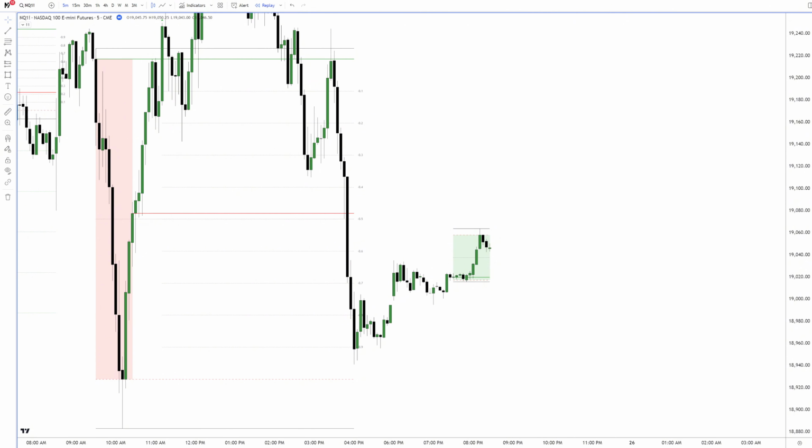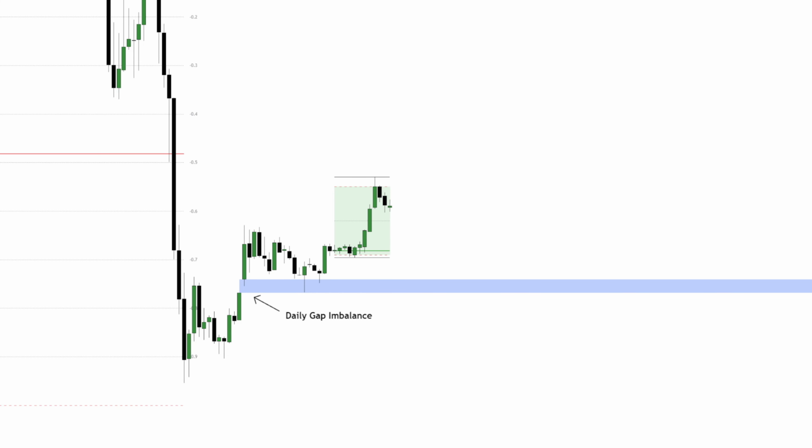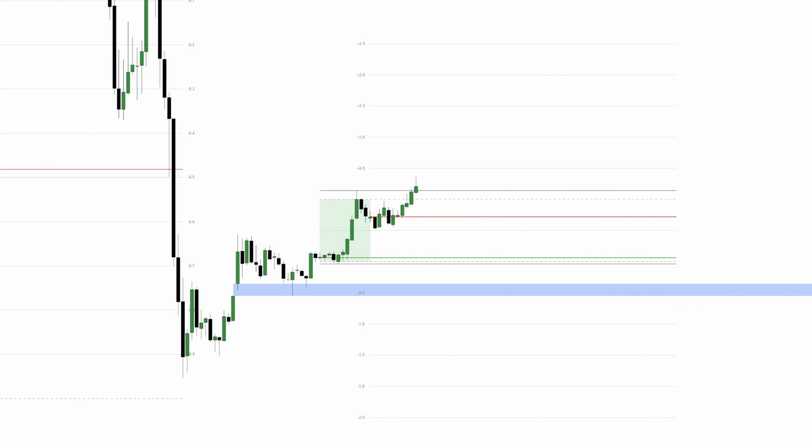Do you remember what I've said in my last video? Whenever you trade the aftermarket DR session, check if there is a daily gap imbalance. It is pretty obvious that is supporting price so far to the upside. Right here we get our long confirmation for the ADR session with also a green DR box, and can look for longs with a higher probability.